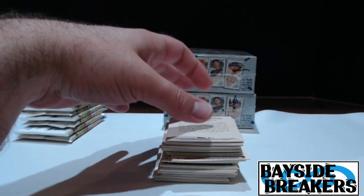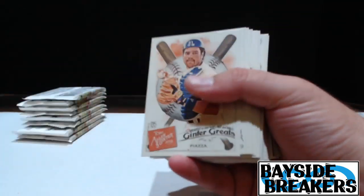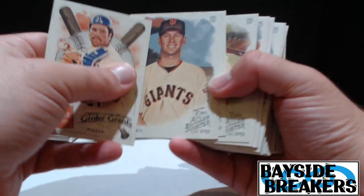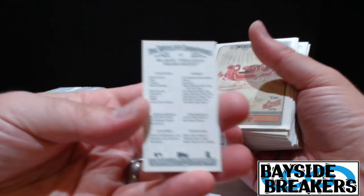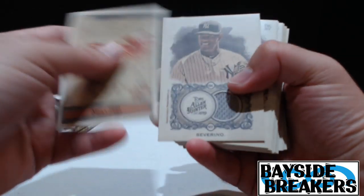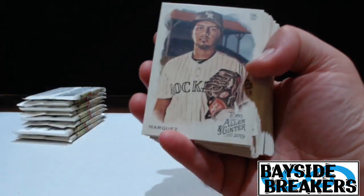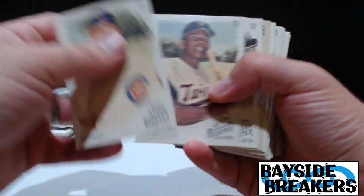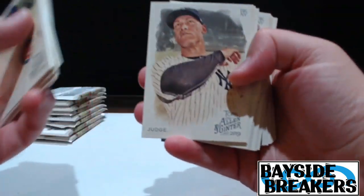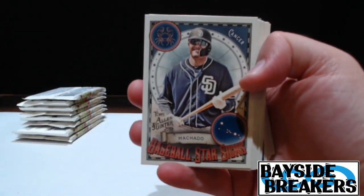The packs. You open their stuff, stickers everywhere. They don't have like a French Bulldog. We've seen him a lot. Blake Treinen. Patch card is Luis Severino for the Yankees. Getting another patch card. Yankees have got like three or four patch cards. Eddie Murray. Paul DeJong. Angie back.